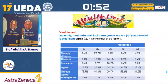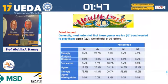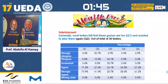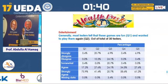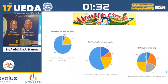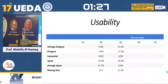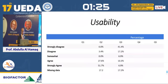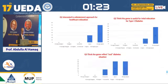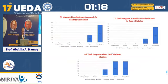This is what we got from the entertainment questions, shown as percentages, and most of them strongly agree. It's about 75% on the first question, and then 20, 58 and 61, and this is just the diagram of that. We also asked about usability, and they said it was very easy to use. Then this is the interest in the educational approach. We got a very good result for that.